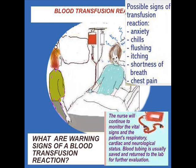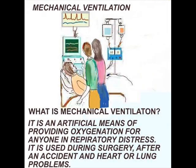Typically the tubing from that blood is saved, and it's very important that it is, because it has to go back to the lab to be checked out all over again. You don't just take it and throw it in the trash. And of course that patient has to be watched and the doctor has to be notified to be sure everything's okay.